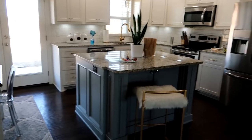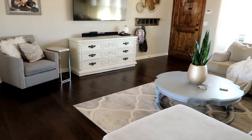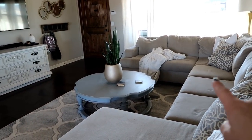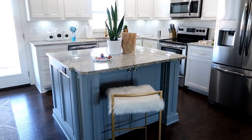Okay, my house isn't horrible, but it's not like picked up. So I'm gonna go ahead and work on a speed clean and just get this fluffed up. You can tell where George is walking right here. Vacuumed because it needs to be. I'm gonna turn on my diffuser and then I'm gonna speed clean my kitchen.